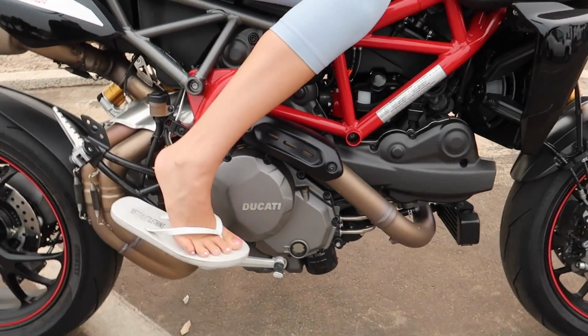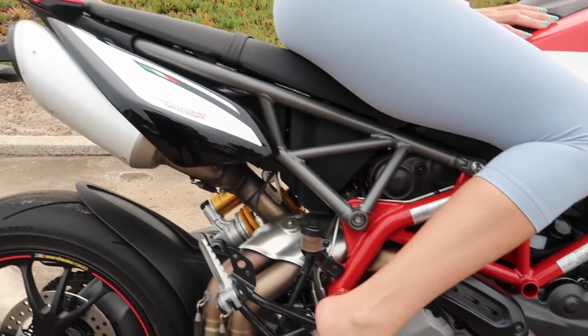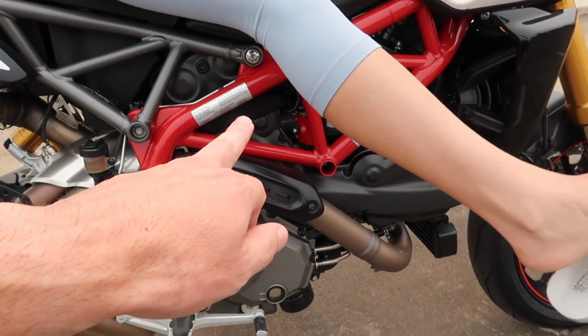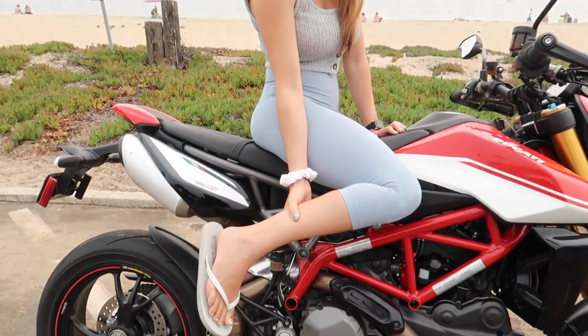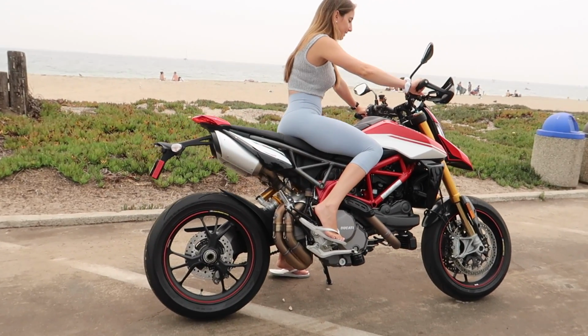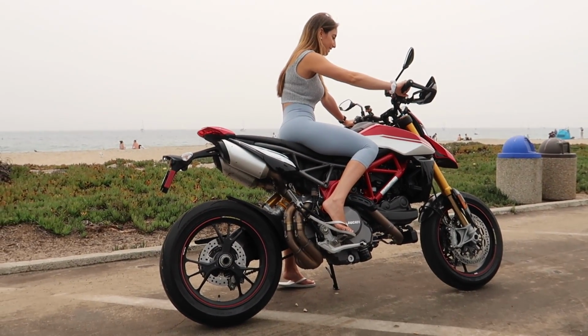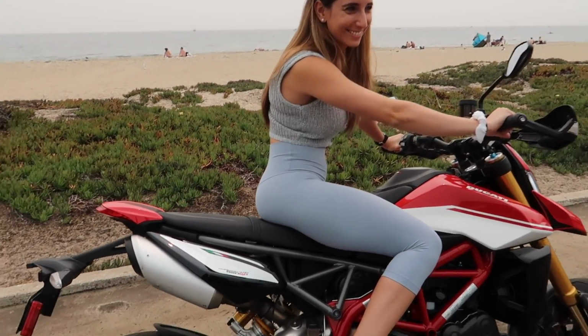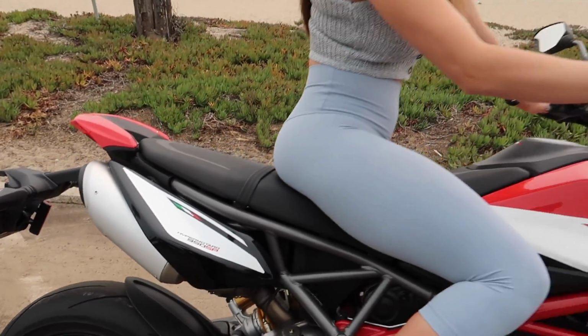So, pretty chill sound because it is a stock exhaust. I will mention the pipes do get hot, so Christina, be very careful. Yeah, so be really careful. You want to give us a couple revs there? Damn! Thing's aggressive, right? Yeah, that thing is aggressive. So yeah, it does sound good.